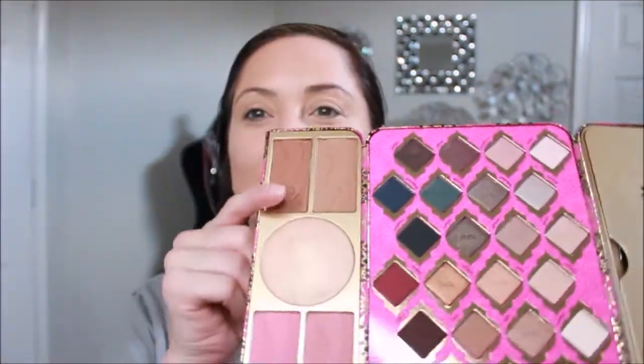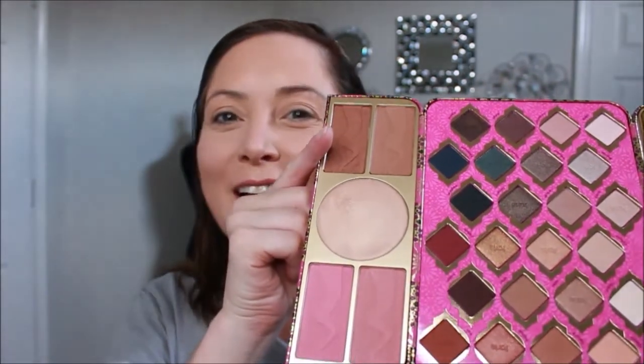So today, oh my gosh, we are going to use this bad boy. And let me tell you, spoiler alert, you need this. If you haven't bought it, you need it. The colors inside are absolutely stunning. They perform amazing, which is why you need it. So if you want to see how I used this palette, stay tuned. I'm looking forward to getting started.